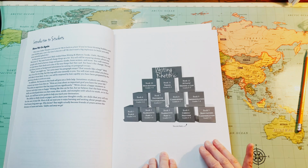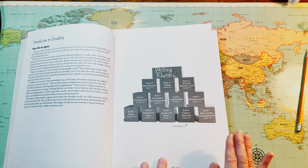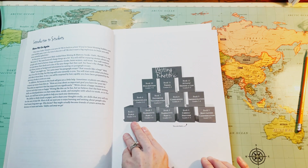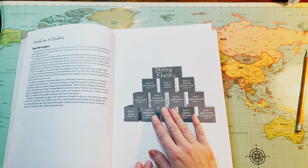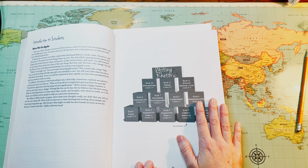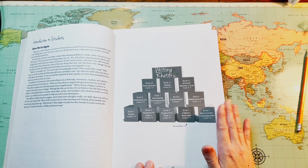So you might think, oh, book 1 must be grade 1. Book 2 must be grade 2. It's not. You can see, right? So this says, really, they say for grades 3 to 4 through 8 to 9. I don't really worry about that. I think what they're trying to do is to get them familiar with all of the kinds of composition before they get to high school.